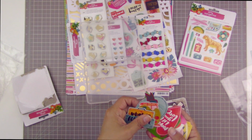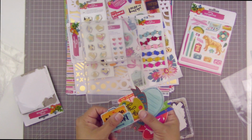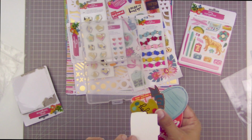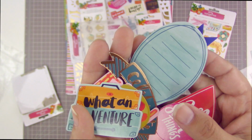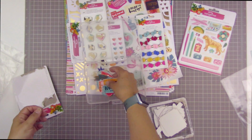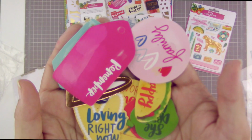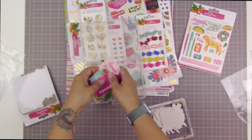Oh, these are different than I thought they'd be. So these are die-cut chipboard, like cardstock, but they're finished more like chipboard would be finished. So they have like a printed shiny finish to them. See how they reflect. They're just slightly shiny. They're quite different than the die cuts that we usually get that are like flat and matte. So I'm not going to be able to show you every single one of them, but I just want to give you a sense of the quality of them. So there are some gold foil accents as well on this.